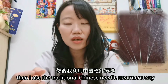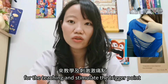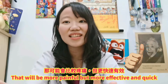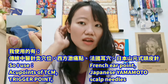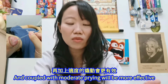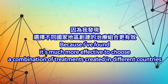Then I use the traditional Chinese needle treatment way to stimulate the trigger point. It will be a little more painful, but more effective. I use the acupuncture needle on the trigger point, French ear point, and Yamamoto scalp acupuncture, combined with the meridian, which is more effective. People from different countries use different treatments.